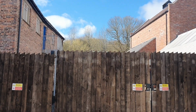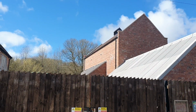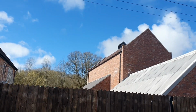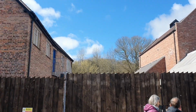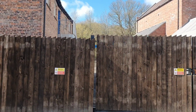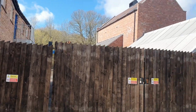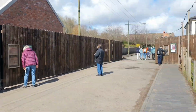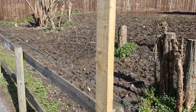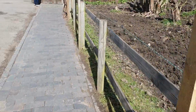Okay, here's the construction update. This is going to be the new part of the Black Country Museum. Still under construction. Opening sometime this year, and we will be here when it opens. All brand new. Can't wait, cannot wait for this new part to open.